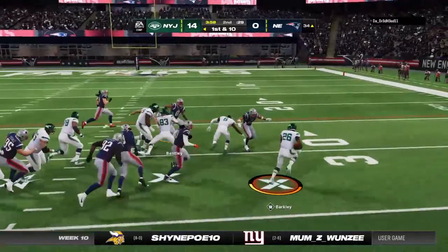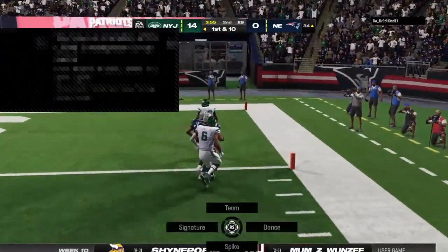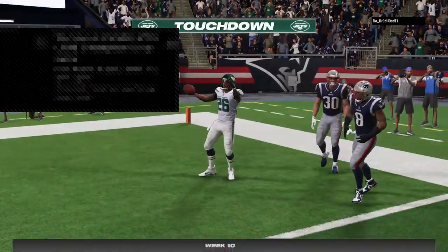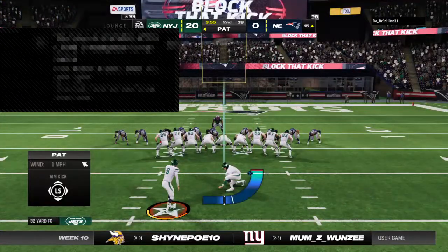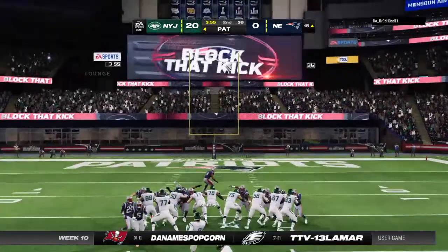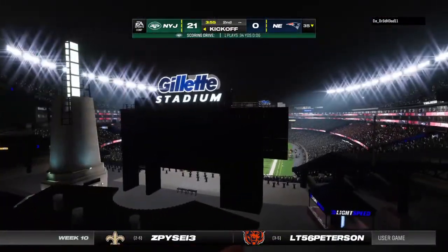A handoff to Barkley. There he goes right side. And all the way in. Touchdown, New York. Saquon Barkley with career touchdown number 70. And the Jets are able to strike quickly to add on to their lead. Zerline good with a PAT. And it's now 21-0.